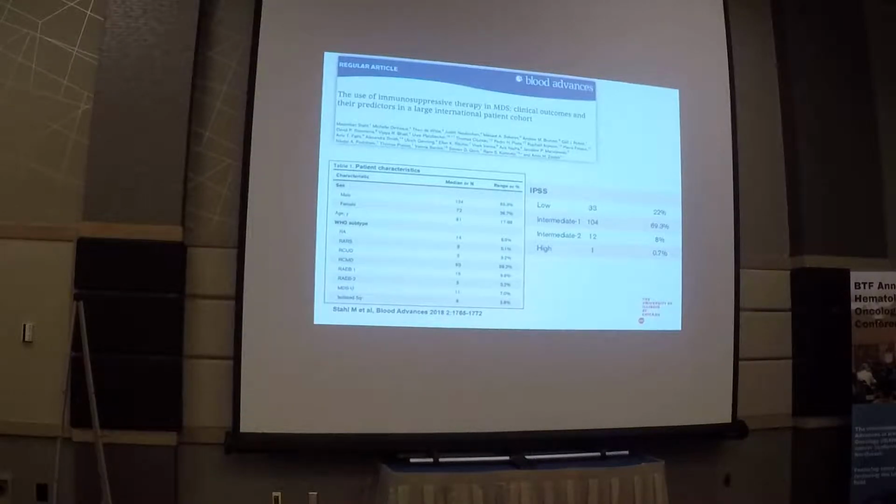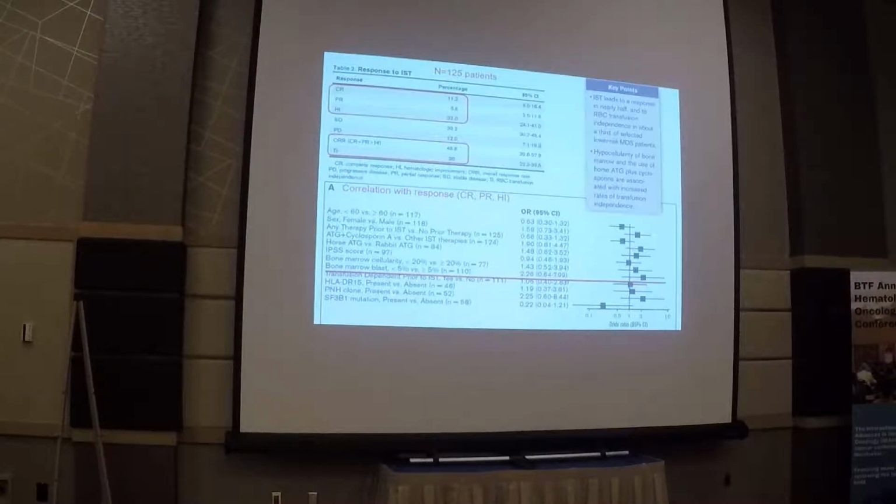Showed in about 200 patients, there's a retrospective study where they analyzed about 200 patients treated with a variety of immunosuppressive therapies. Many of them actually had ATG-containing regimens with cyclosporine, or ATG and prednisone, or Campath. As you see here, most of the patients were intermediate-1 or low risk and had, of course, cytopenia. And what they found is that about 50% of the patients had a hematologic response, which is pretty remarkable.